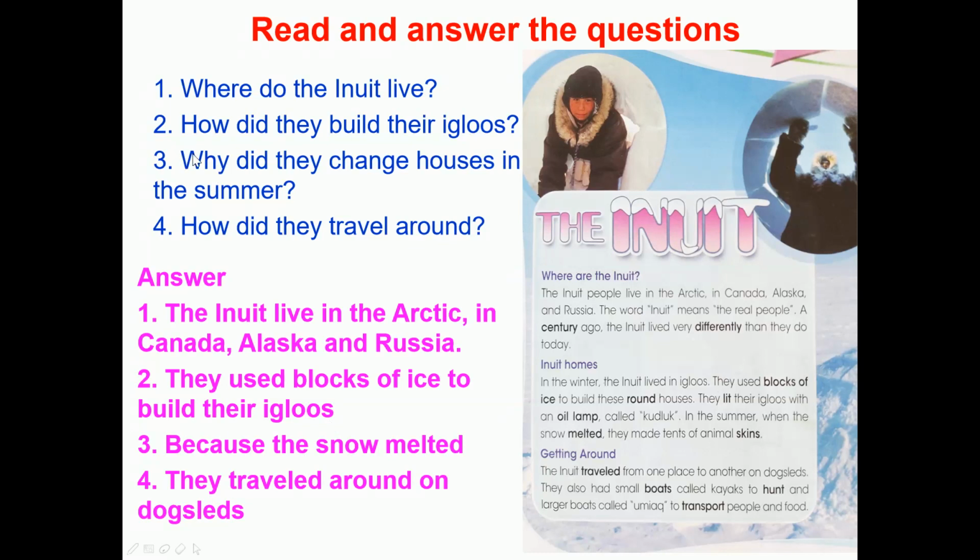Number three. Why did they change houses in the summer? In the summer, when the snow melted, they made tents of animal skin. So you say because the snow melted, right? Number four, how did they travel around? You see the sentence, the Inuit travel from one place to another on dog sleds. So the answer is they travel around on dog sleds. Okay? Right?